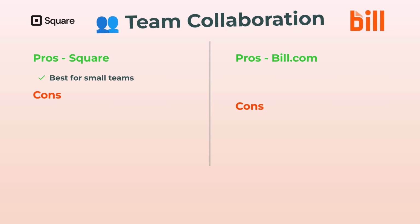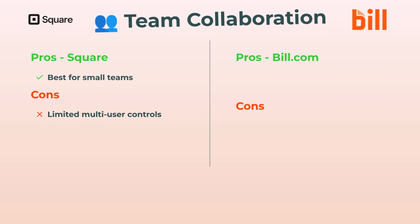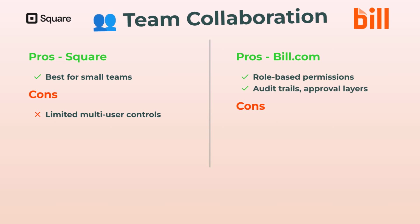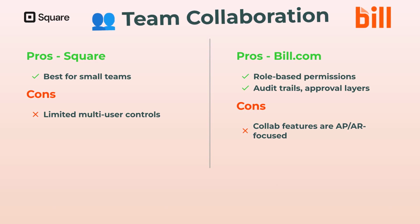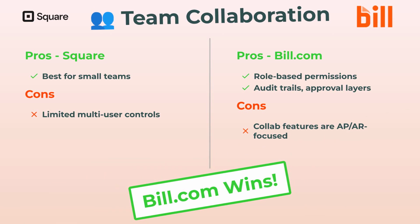Team collaboration: Square, it's honestly best for tiny teams like those mom-and-pop shops. Multi-user controls are kinda limited. Bill.com, by comparison, is built for teams. You get role-based permissions, audit trails, approval layers, the works. Sure, the collab is mostly around bills and accounts, but if you've got more people handling finance, Bill.com seriously shines.